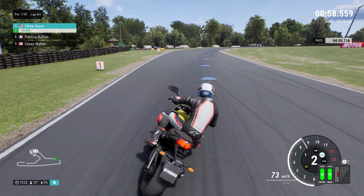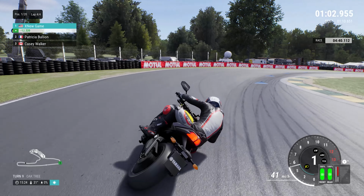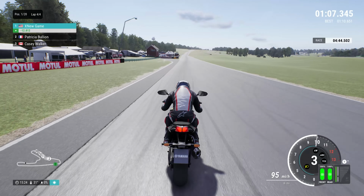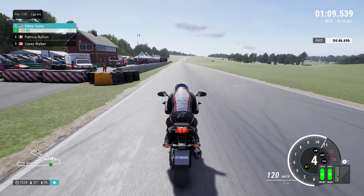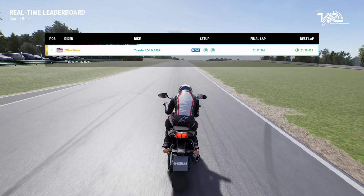In conclusion, the 2009 Yamaha FZ1N is a well-rounded motorcycle that strikes a balance between sportiness and practicality. Its comfortable ergonomics, strong engine, and stylish design make it a popular choice for riders seeking a versatile and enjoyable riding experience.